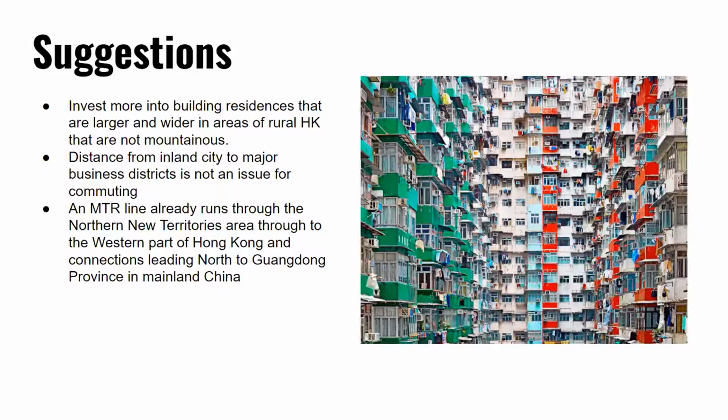Did I write it here? Yeah, an MTR line already runs through the northern New Territories area, through the western part of Hong Kong, and connections already through the MTR lead to Guangdong, which is a province in mainland China. Sorry, I'm losing my notes.